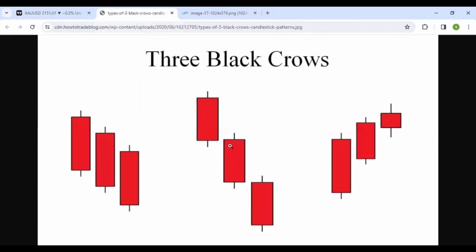Now this three black crows can appear in this form, or this form. The second and the third candle open within the body of the preceding one, but close below. It must close below the high of that first one. This is what I'm trying to explain. The first candle opens, the second candle must open within the body of this first candle, and it must close lower than this first one. The third must open within the body of the second one, and close lower than the second one. You can see how it's coming down in this one. And secondly, this kind of candle pattern works perfectly if you see it in an uptrend. It's a reversal signal.